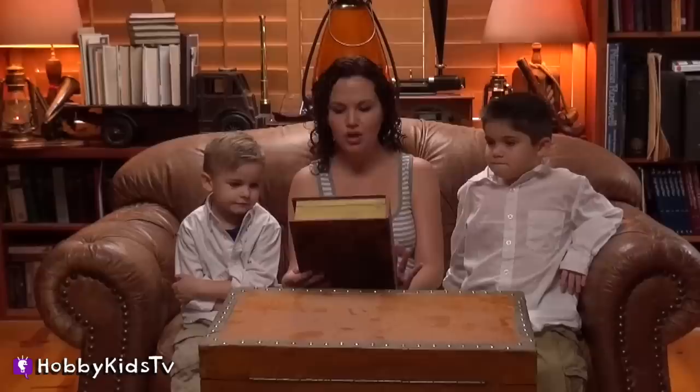We have an amazing chest in front of us. Boys, you want to see what's inside? Yeah. Okay. Look at this old book.